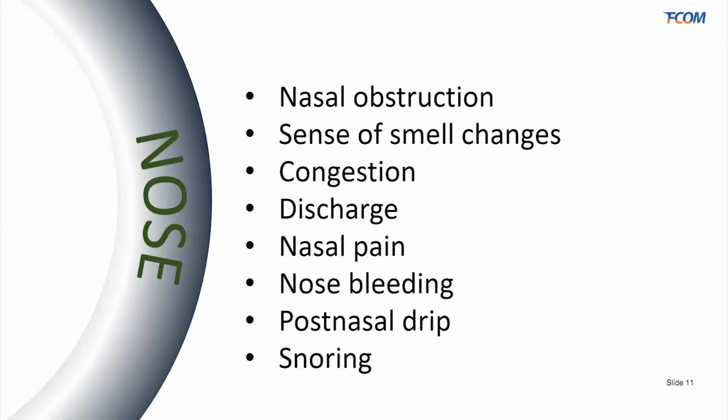If you have a discharge, what color? Is it green? Is it clear? Is it yellow? What kind of discharge? Any nose pain? And if so, is it new? Is it acute? Is it chronic?